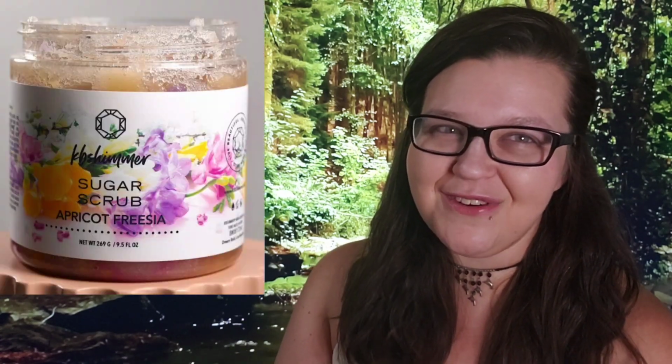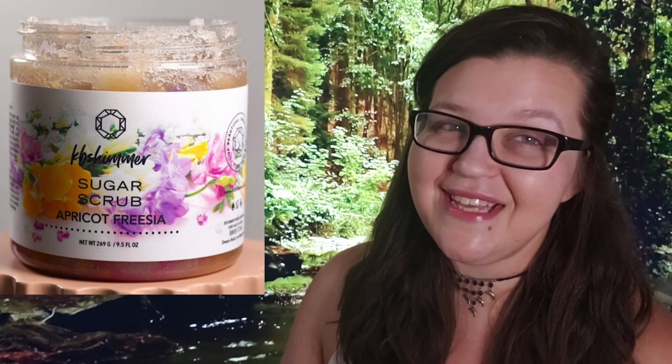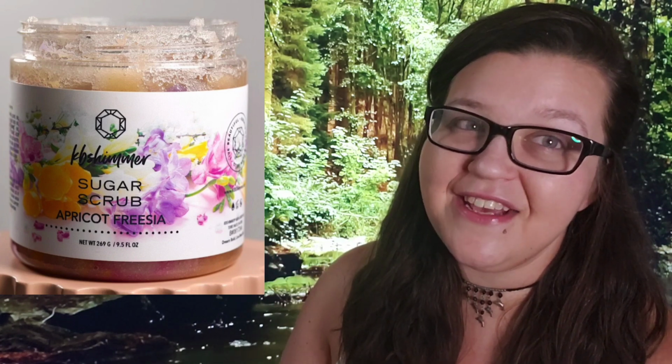The next thing is the only thing here on my list that is a non-polish item this month. I love the thought of the scent on this one. This is the KB Shimmer Hand and Body Scrub. I'm definitely a scrub girly. This one is the apricot and freesia scent, so this is going to be like a fruity floral. I love those types of fragrances. This one is in a 9.5 ounce jar, and this one comes in at $10.